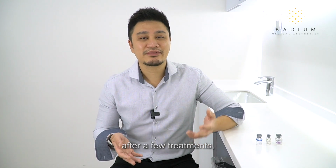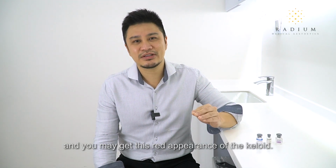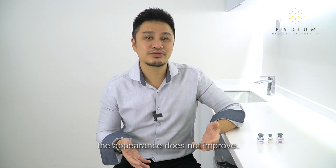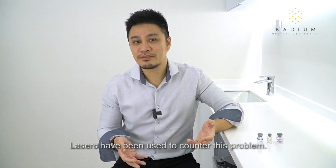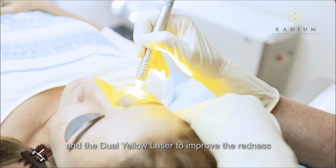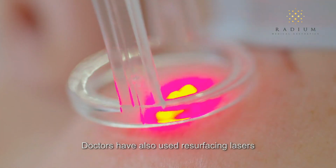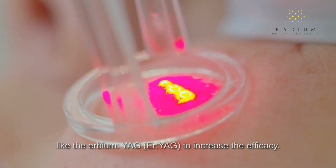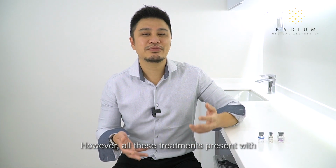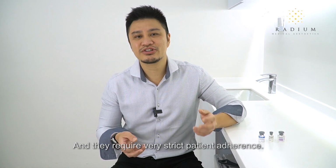In addition, after a few treatments, the skin starts to thin and you may get a red appearance of the keloid. So even though you have flattening of the keloid, the appearance does not improve. Lasers have been used to counter this problem, so we use vascular lasers like the pulse dye laser and the dual yellow laser to improve the redness associated with keloids and the injections. Doctors have also used resurfacing lasers like the erbium YAG to increase the efficacy. However, all of these treatments present with their own problems, with variable success, and they require very strict patient adherence.